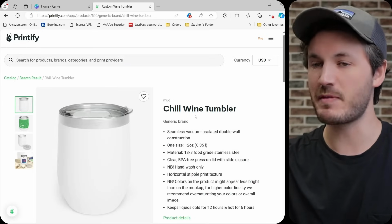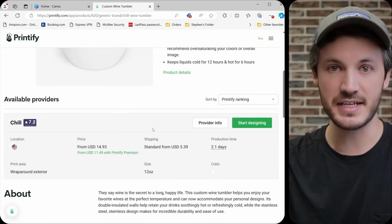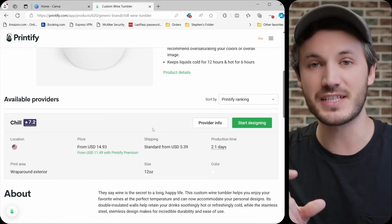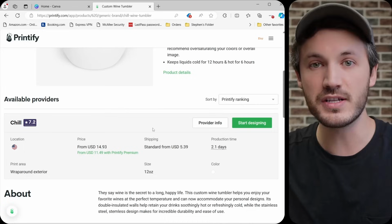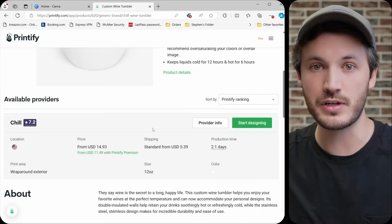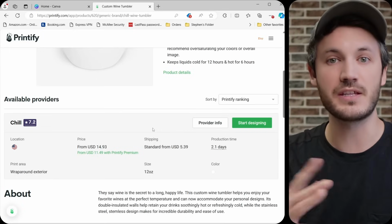So while I'm at this step, before we get into the tutorial, I do want to say in terms of pricing and profitability, this product only works at a profit if you do the $17.49 pricing, if you have the $35 free shipping guarantee on Etsy, where if they buy 1 tumbler, it's $17.49. If they buy 2 tumblers, it's $34.98, not quite the free shipping. They have to buy 3 tumblers to get the free shipping.